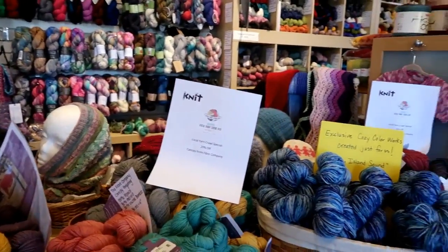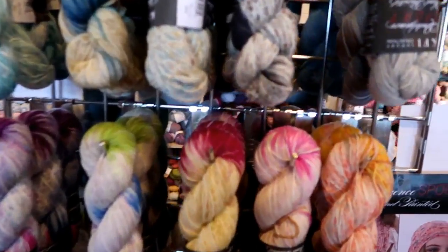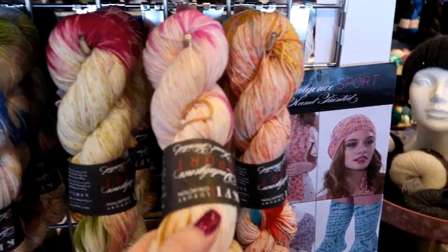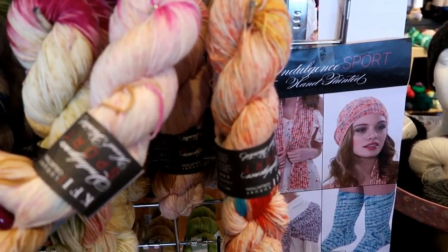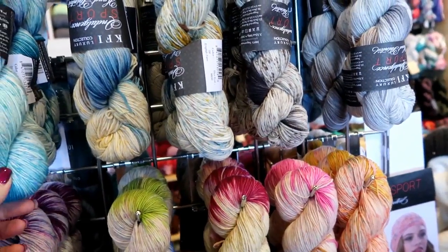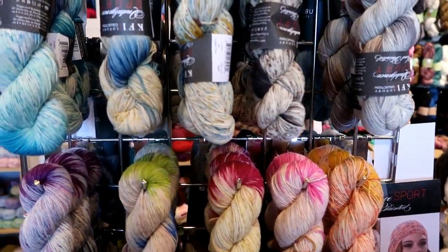So they have all kinds of specials going on and some really, really beautiful yarns. This is actually the yarn, and I think I showed it in one of my podcasts, that I got here for the rose cardigan. This brand, KFI, is sport weight from their luxury collection, and the price point is so good. It's 341 yards for $20, and they have some beautiful colors, as you can see.